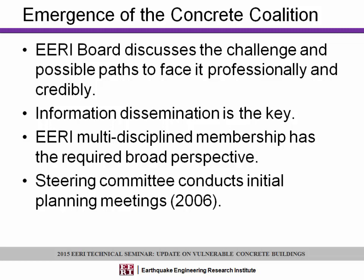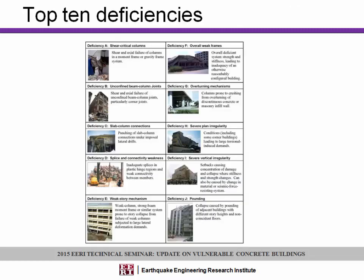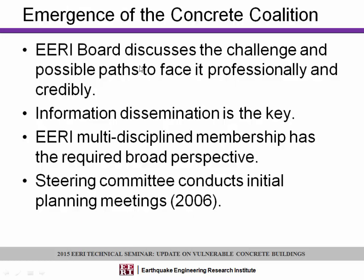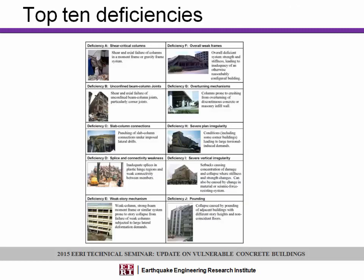As a matter of fact, I found out by looking back at the history that we actually announced the formation of the Concrete Coalition at the 2006 conference, the 100th anniversary of the 1906 earthquake in April of that year. So the Concrete Coalition is just shy of 10 years old, which is phenomenal to me. I can't believe where the time went. So what did we do?